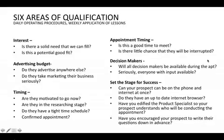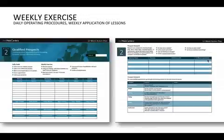If you've got these 6 different areas under control, chances are you've got a highly qualified appointment and your chance for success increases. So the weekly exercises, again, your daily operating procedures. Make sure you're talking to your prospects, booking appointments, adding names, and remaining accountable on a daily and weekly basis.